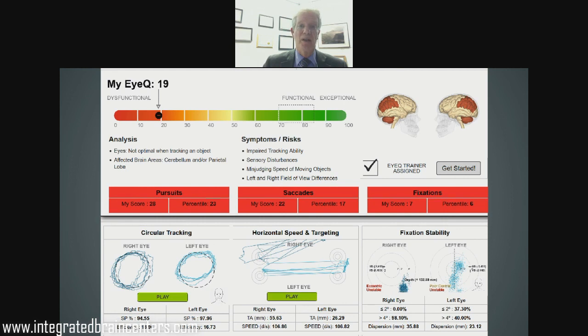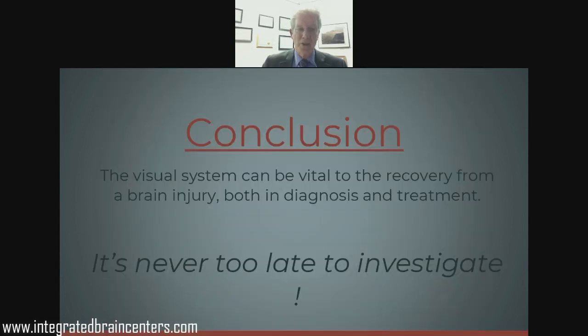And you can look at this and say, okay, when I use this machine and I see something like this, I know that I'm going to work on where is it and the sensory integration for the parietal lobe, and the where am I from the cerebellum, and try to figure out if that person can be helped as to where they're at in space. So the big conclusion here is this: you can use your visual system to not only diagnose, but to recover from a brain injury. And there are certain targeted exercises and certain eyeglass prescriptions that can shoot signals from your eye, your retina, to different parts of the brain to help them heal.